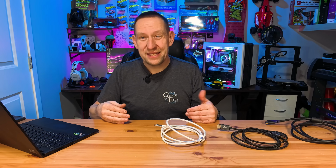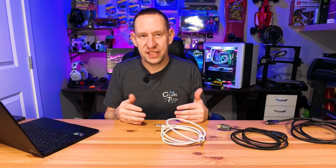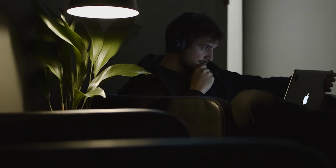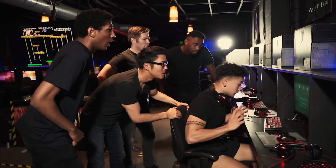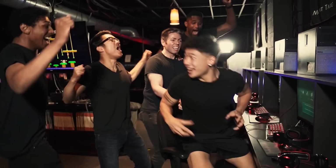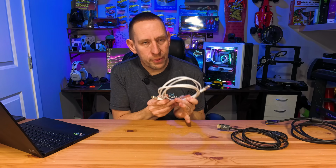So where is USB-C mostly going to be used? It's for the productivity guys, the guys who are plugging a laptop in, doing some spreadsheets, checking your emails, maybe watching a couple YouTube videos while you're supposed to be working, but that's about it. It's not currently really spec'd out for our high-end gamers. So right off the bat, USB-C is probably not what we're using.